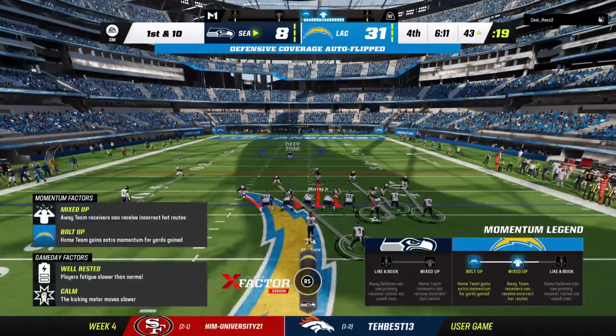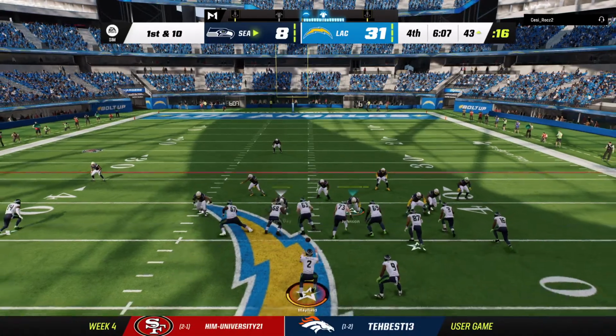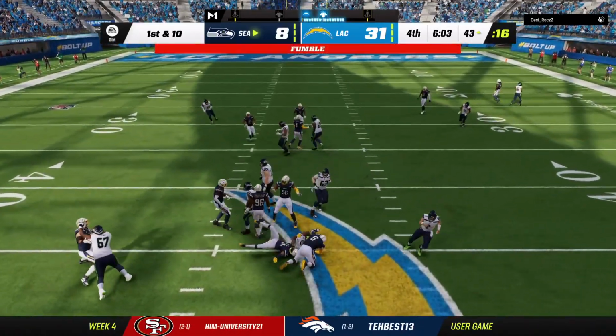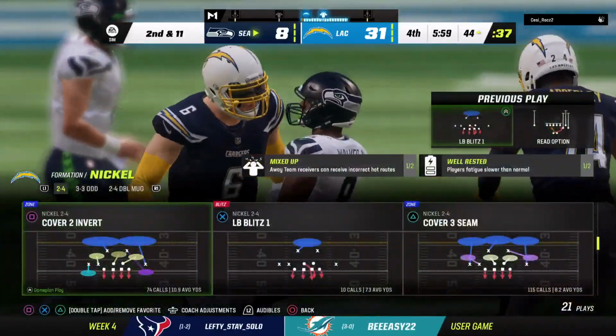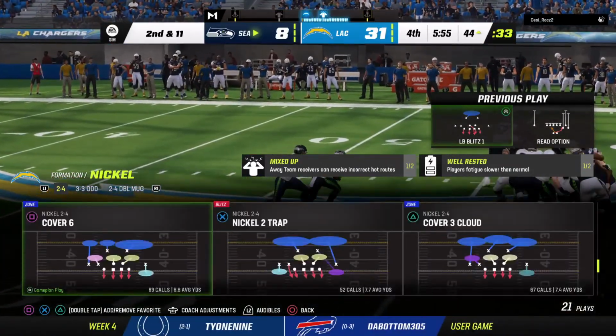So from Charger territory now, here's a 1st and 10 at the 43. Option play, and they'll get, and hit behind the line. He lost the football. It's loose. But fortunately, he's able to recover his own fumble, and that could have been trouble. All I can say about this play is that someone's living right.